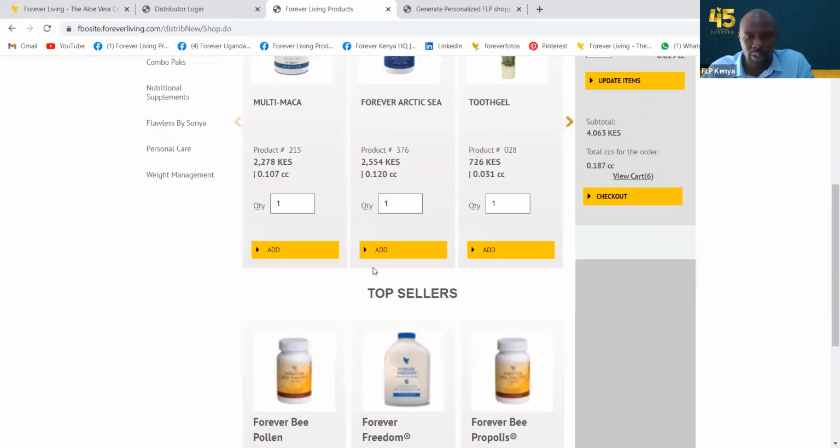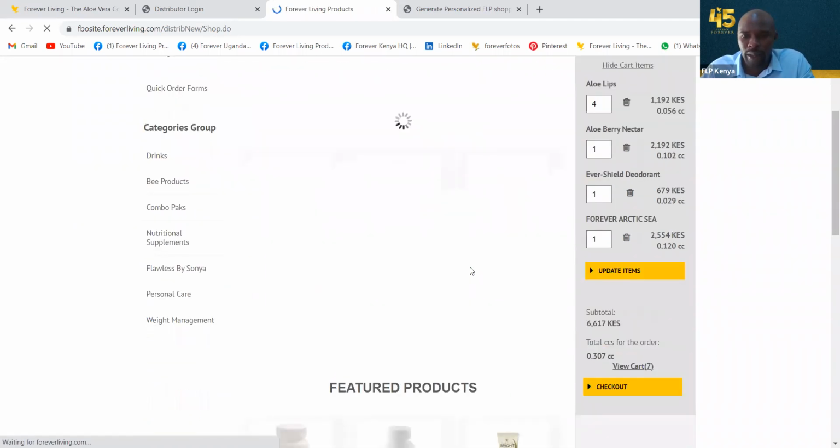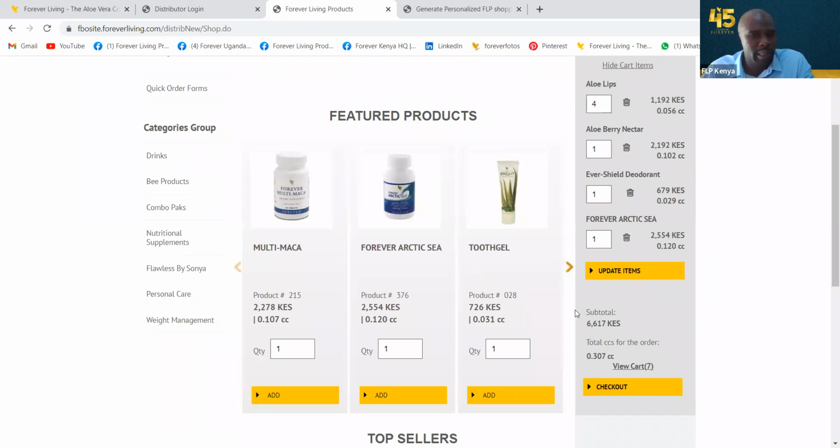What else can I choose? I can choose Arctic Sea now that it's back in stock. We had missed you, Arctic Sea. So we add it there. And so my total is 6,617, which is technically the minimum. Since I'm satisfied with what I'm buying, I'm satisfied with the order and the total, I check out. So you click on checkout.